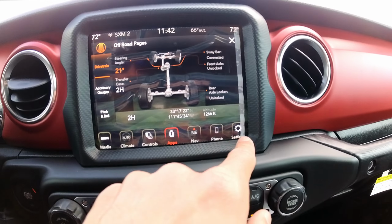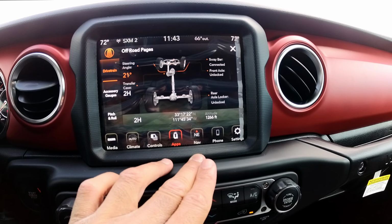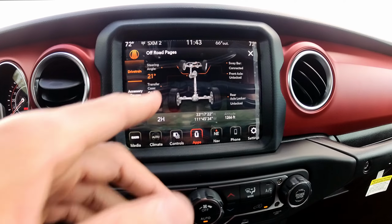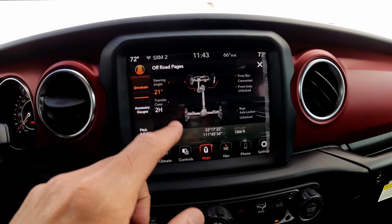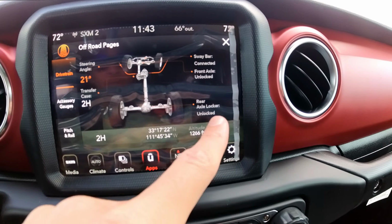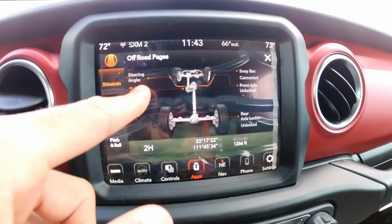You see, you got nav, phone, and settings right here. That's just a little extra stuff. You probably won't use that as much unless you're setting up the thing, but this is probably the one that you're going to use the most, at least for the real off-roaders, because as shown over here in the main screen, you can see your degrees when you're turning the steering wheel, but also right here, you can see it as well. It shows your drivetrain. So you see your sway bar connected, front axle unlocked, rear axle unlocked, and it shows that I'm in 2 high and my steering angle.